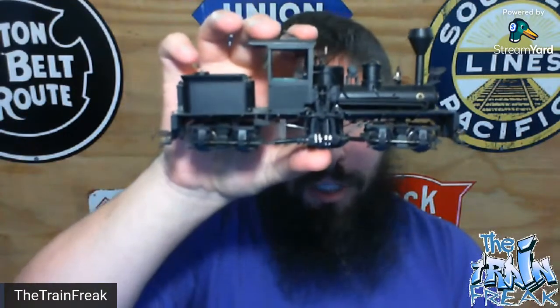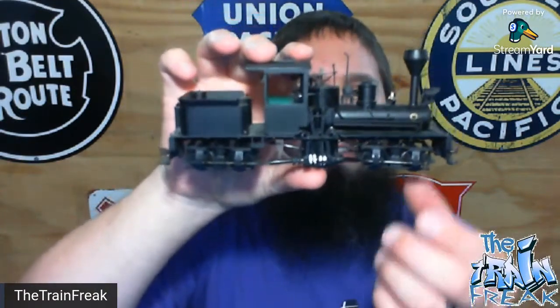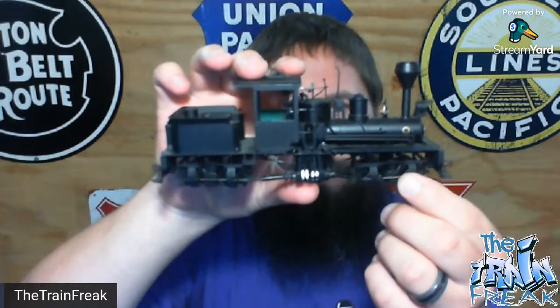All right, this one here is a two-truck Shay. And that's an ON30 as well. So that would be a pretty fun one to do, I would think.